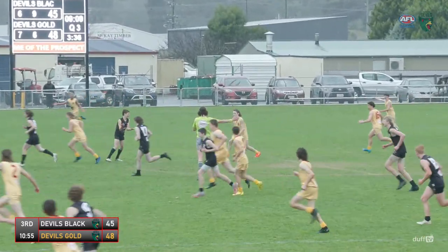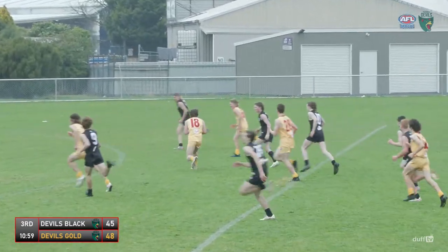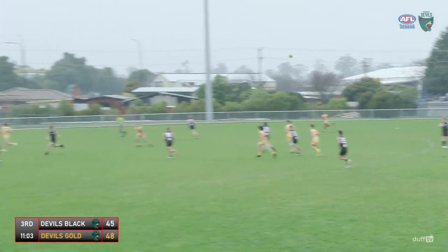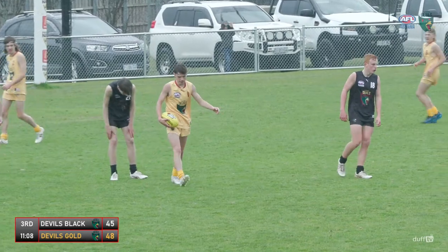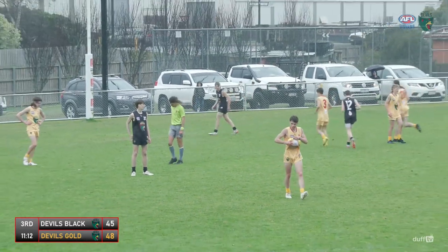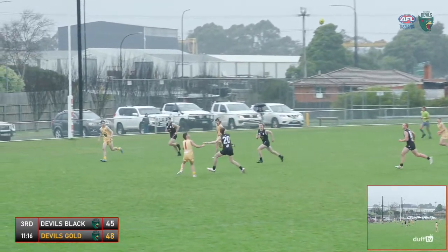Terrific mark. Can they keep the ball in motion? Yes, they can. Kicks the footy moving forward. Terrific mark there from Husband. What's he going to do? He pushes back quickly off his mark. Hits the top of the goal square. And a terrific mark there from Whitney. So some real good play there from Devil's Gold, who was just able to keep the ball in motion and get that football moving forward to a one-on-one.